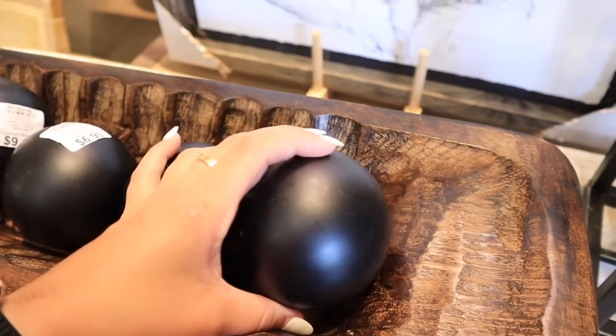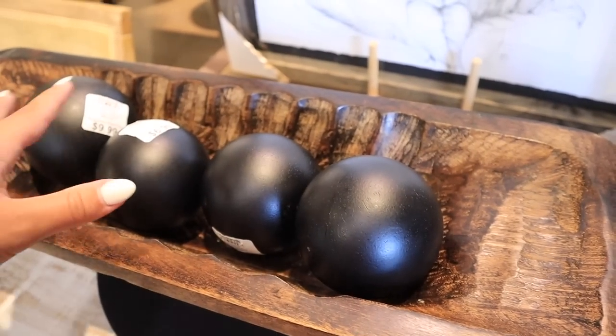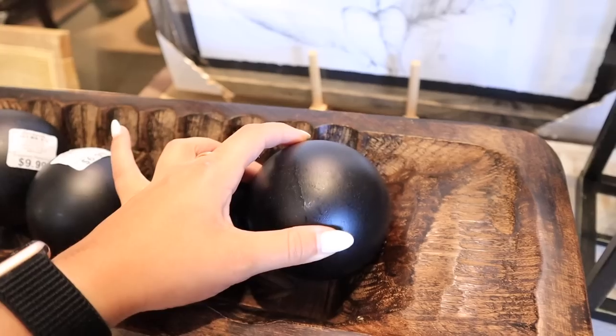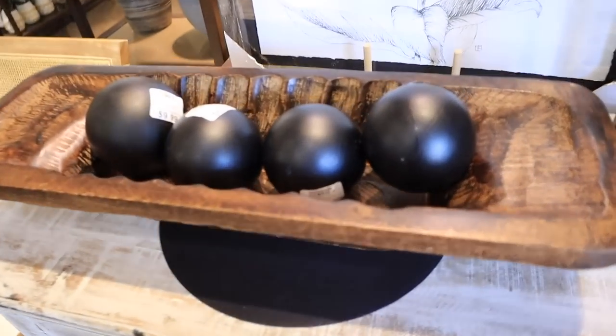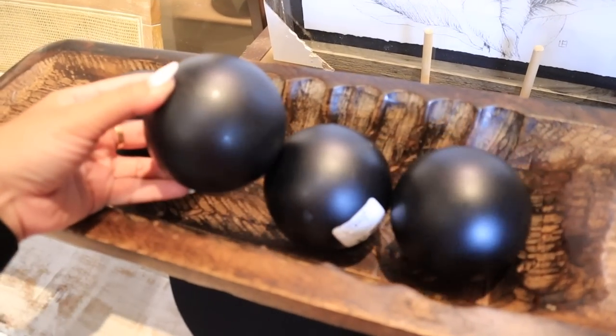An item just like this. Theirs is more like geometric shaped, but same idea. These are really cute for $6.99. Also, really love this bowl that they have them in. Oh my gosh, so cool.